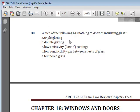Triple glazing is when you have 3 sheets of glass with an air or gas pocket in between. That obviously insulates. Double glazing is 2 sheets of glass with an air pocket or gas in between. Low E reflects the heat. Low conductivity gas is sometimes put between the glass.